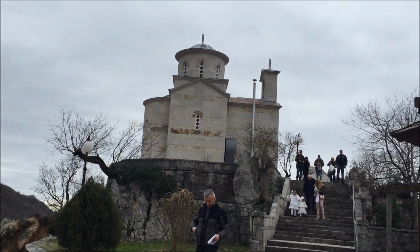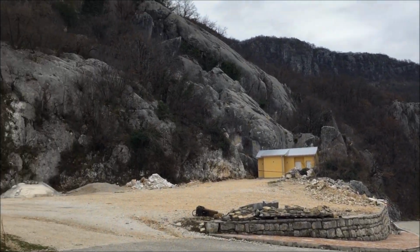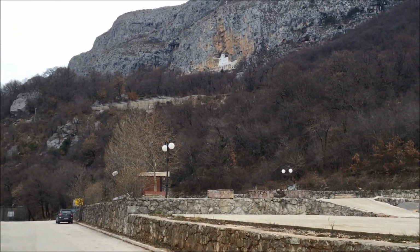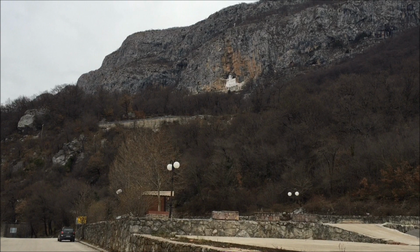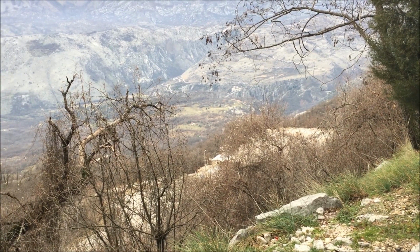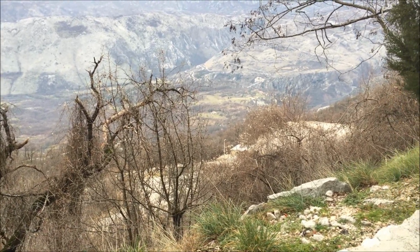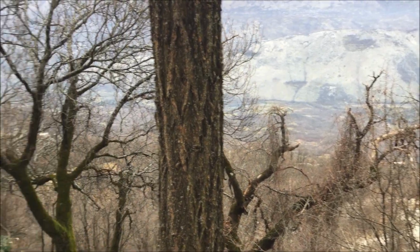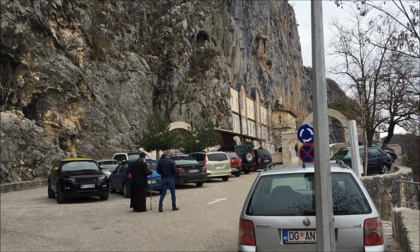Now that is the Lower Monastery. And that is the Upper. Ostrog Monastery, Montenegro. This is a view of the valley from the Upper Monastery, Ostrog in Montenegro. No, that's the monastery.